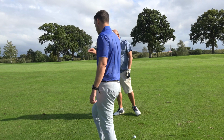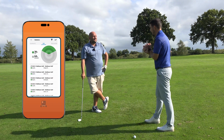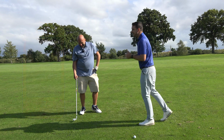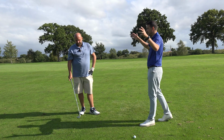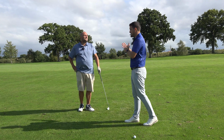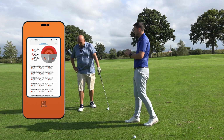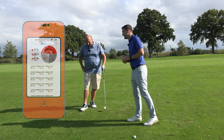One of the things we saw with Peter's Shot Scope data was you were hitting 36% greens in regulation. 35-ish, 32-ish% left and the same right. So you literally had a split between fairway, green in regulation, left and right. Same applied off the tee as well. And that's where if you've got a two-way miss, golf becomes extremely difficult. Yeah, I can confirm that.